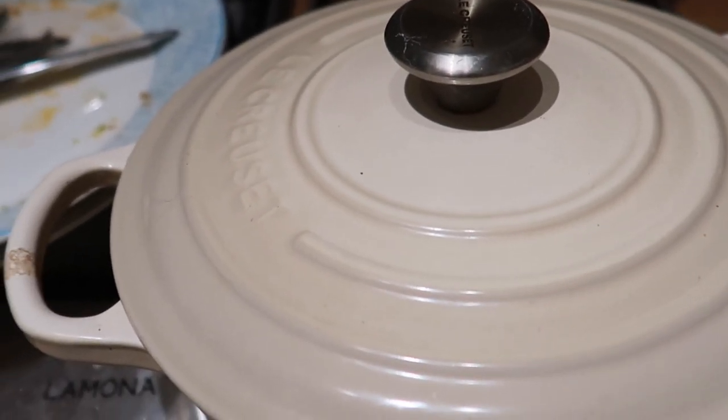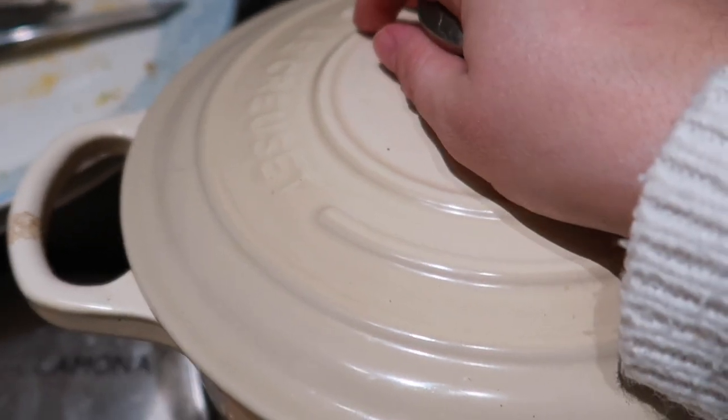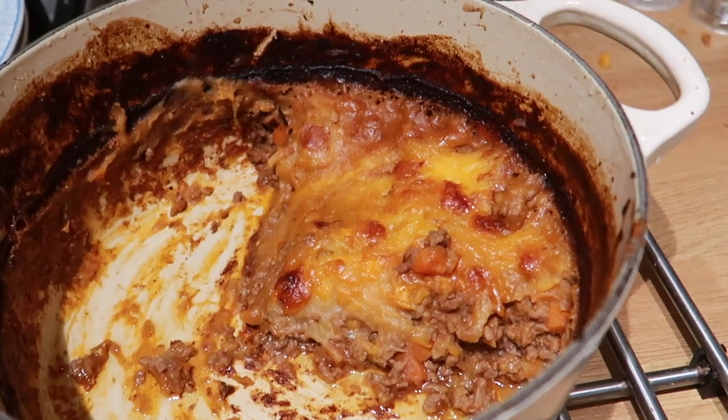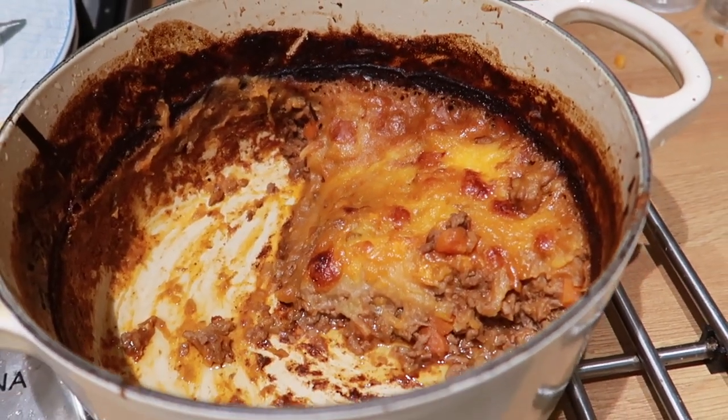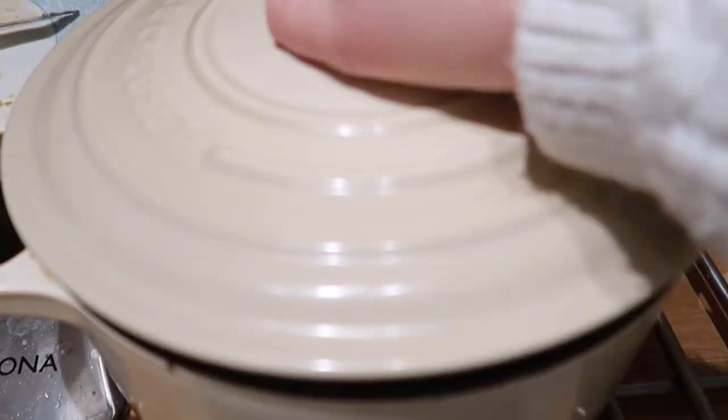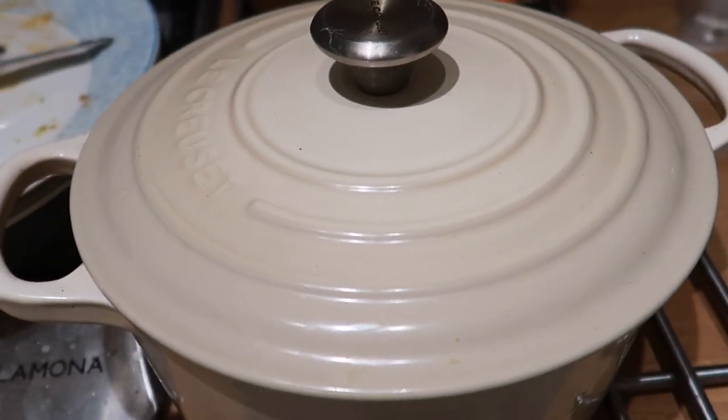Just realised I didn't show you our dinner, and now we've eaten it. But it was very yummy cottage pie. There was one portion left for me to have later in the week, because Russell's going out for dinner with his friends. So yes, delicious dinner.